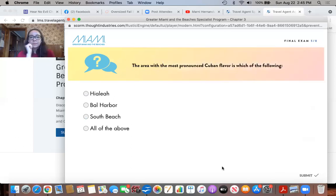All right. The area with the most pronounced Cuban flavor is which of the following? Hialeah, Bal Harbour, South Beach, or all of the above?